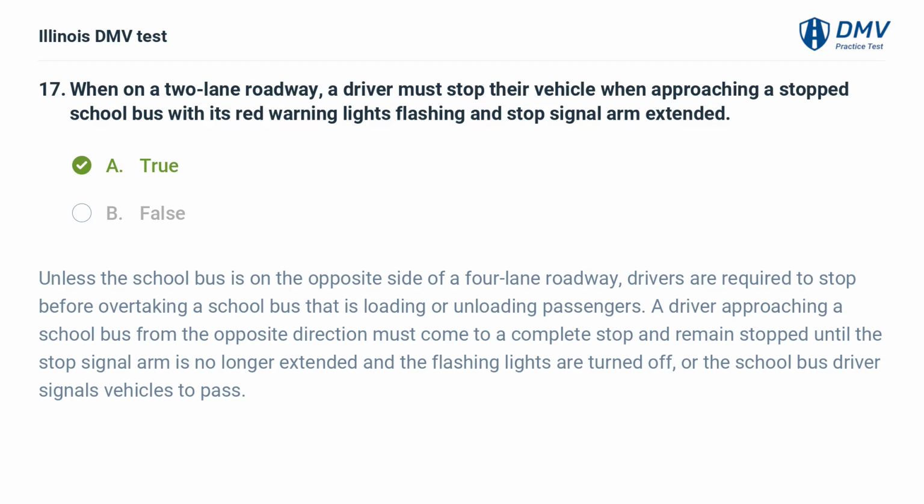Unless the school bus is on the opposite side of a 4-lane roadway, drivers are required to stop before overtaking a school bus that is loading or unloading passengers. A driver approaching a school bus from the opposite direction must come to a complete stop and remain stopped until the stop signal arm is no longer extended and the flashing lights are turned off, or the school bus driver signals vehicles to pass.